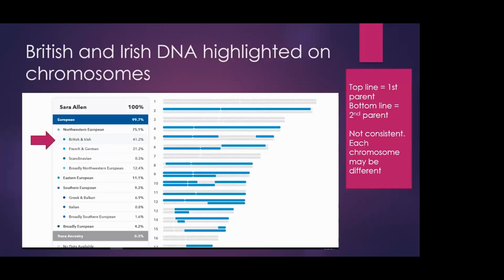Okay, so this is what it looks like when you highlight one of the ethnicities. So this is me when I highlighted British and Irish, it lit up all the British and Irish on my chromosomes. And you can see I do have British and Irish, if you remember, that I inherited from both parents. And you can see that on chromosome 9 and chromosome 10, especially, I've gotten mostly British and Irish from each parent. So for each chromosome, there's 2 copies.